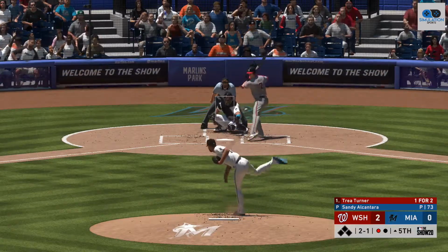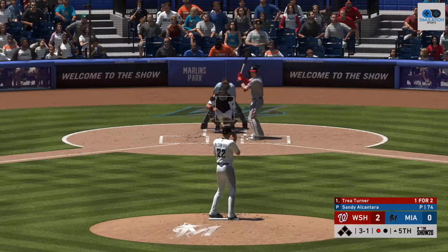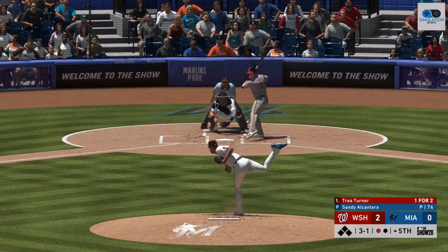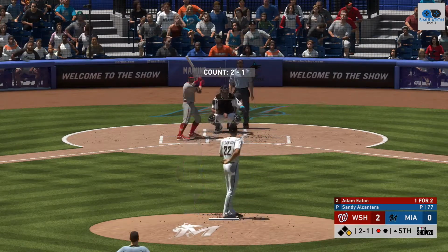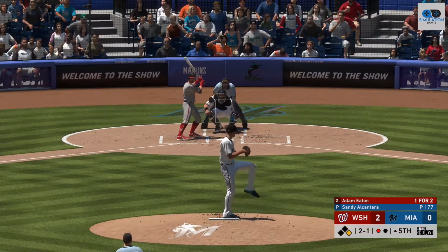At the plate now, Trea Turner. He's fallen behind now, 3-1. Adam Eaton waits on deck. And he looks at ball 4 now. So he's aboard, and you always have to worry about the threat of the steal when he's on base.